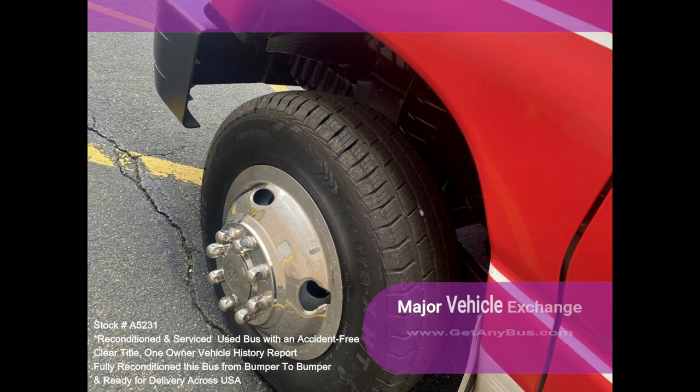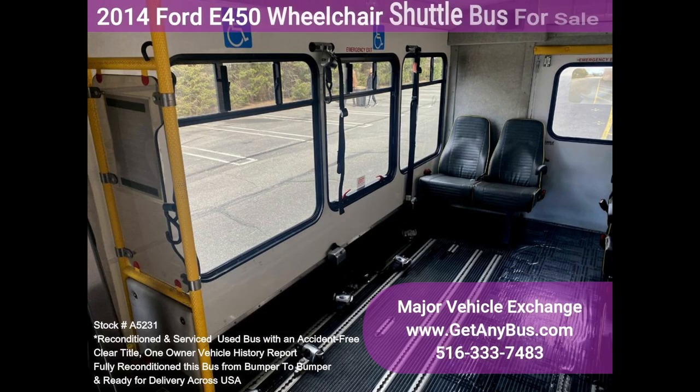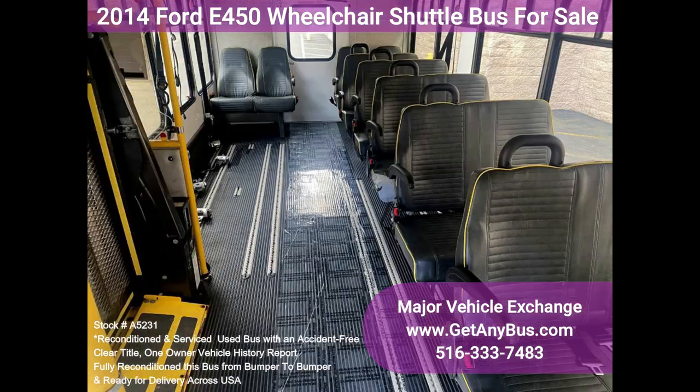The exterior has just been thoroughly touched up and fully detailed for an excellent appearance. The interior looks almost new and is very comfortable. Safety equipment is located throughout the bus, including seatbelts for all passengers.